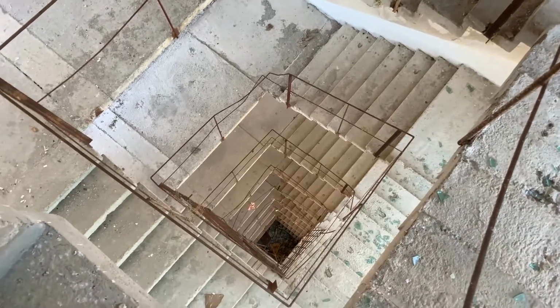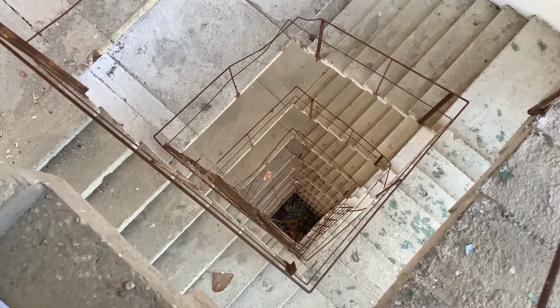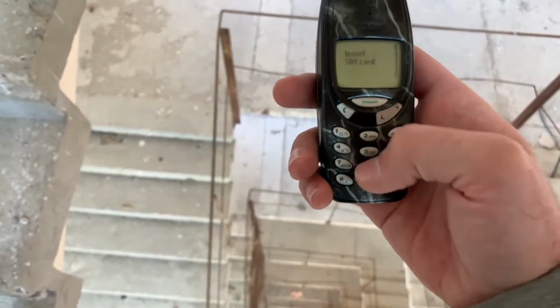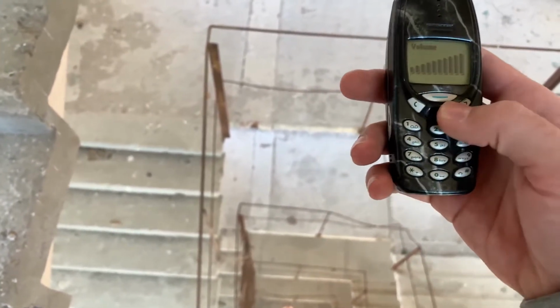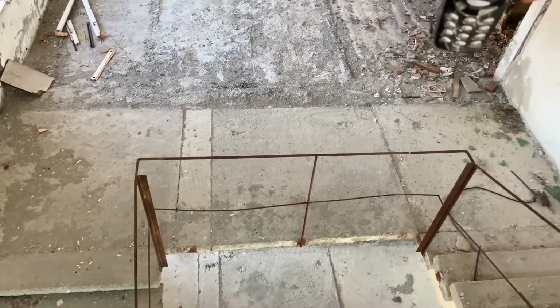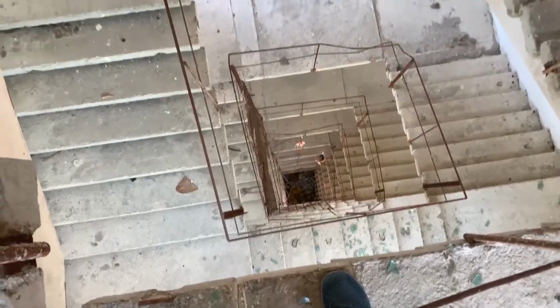Wow, check out this height, guys. We're standing here on the 10th floor. Alright guys, let's start. What do you think? Can we actually destroy it? Okay, here goes. 3, 2, 1. Oof.